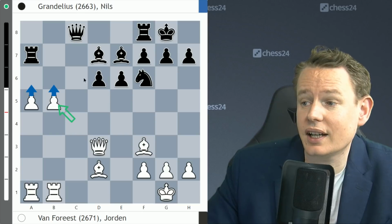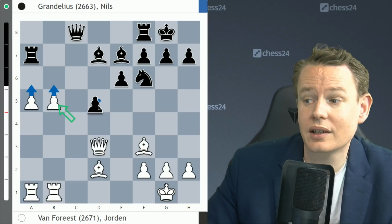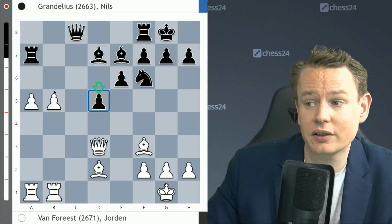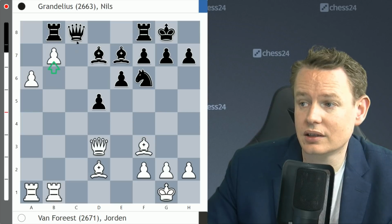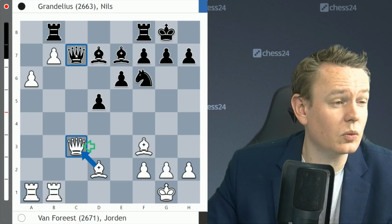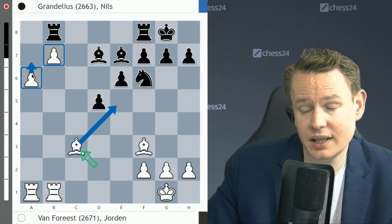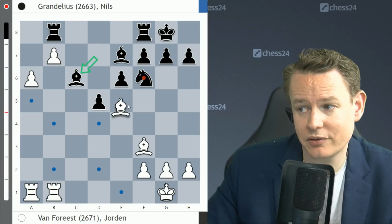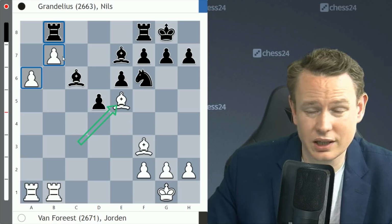Actually, Grandelius decides, and rightly so, to give a whole bishop to get rid of the more dangerous one. If these pawns are left alive, they will just roll towards the finish line. Lines like this. Queen c3, smart move, exchanging the one defender here. Black does not survive. a7 is a threat, bishop c6, bishop e5. White has just enough support for these two pawns to win the game.